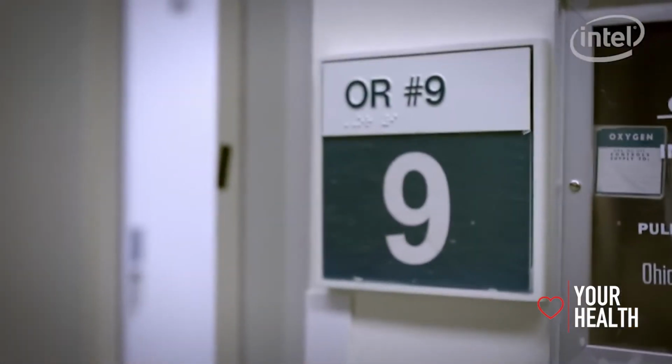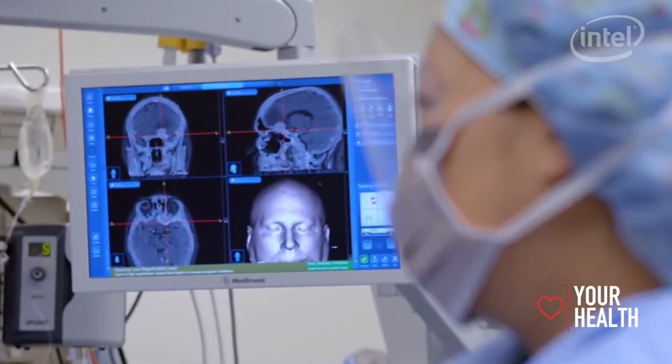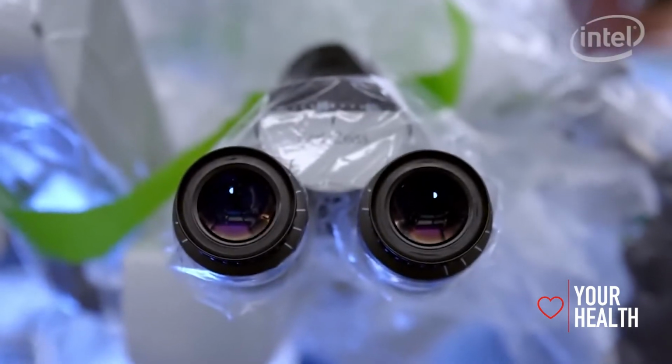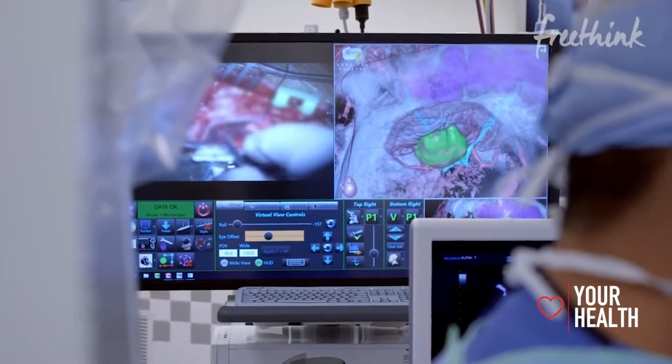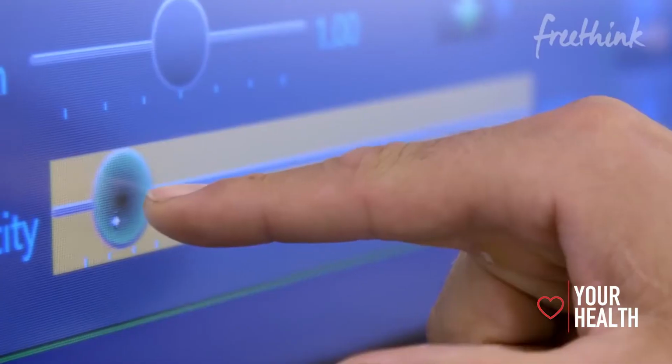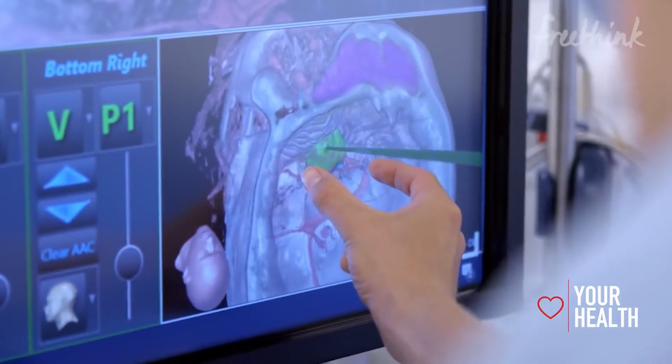I can position the head of the patient in VR exactly to the view that I'll have during surgery, so that when I look down the surgical corridor, I can simulate what it's going to feel like when I get there in the operating room. And I can predict my line of sight. I can predict where the important arteries are going to be. I can predict where the important nerves are going to be.